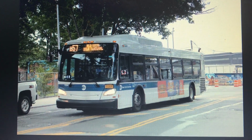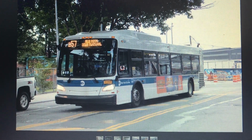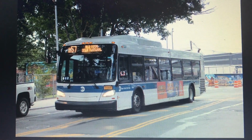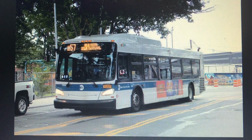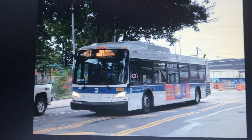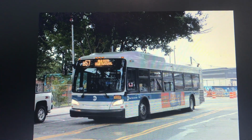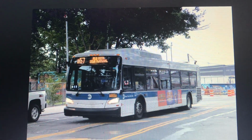Next stop, Gold Street and Sands Street. This stop is Gold Street and Sands Street. Next stop, Gold Street and Tillery Street. This stop is Gold Street and Tillery Street. Next stop, J Street and Tillery Street. Transfers available to B54 and B26. This stop is J Street and Tillery Street.